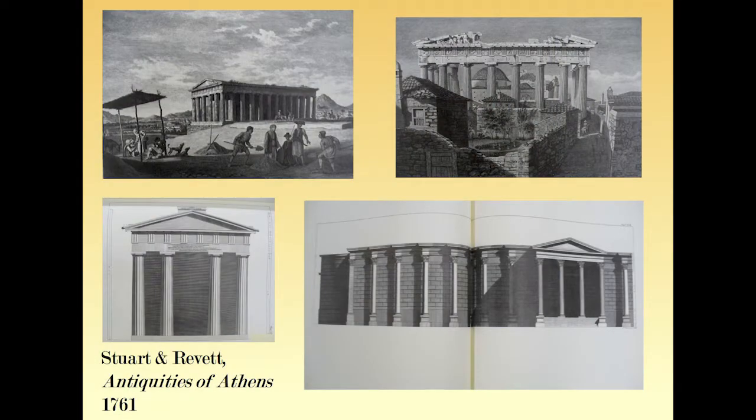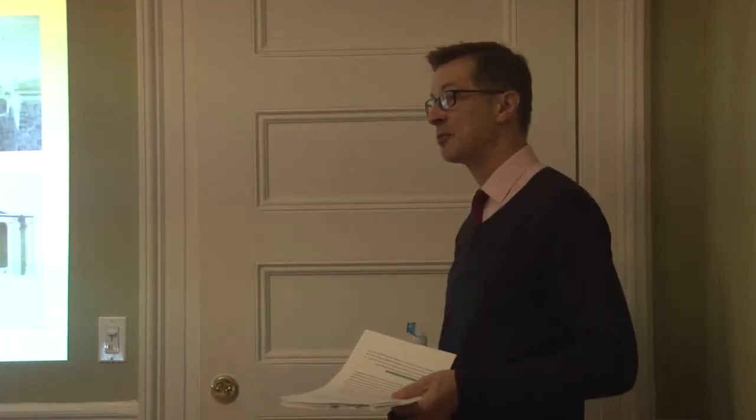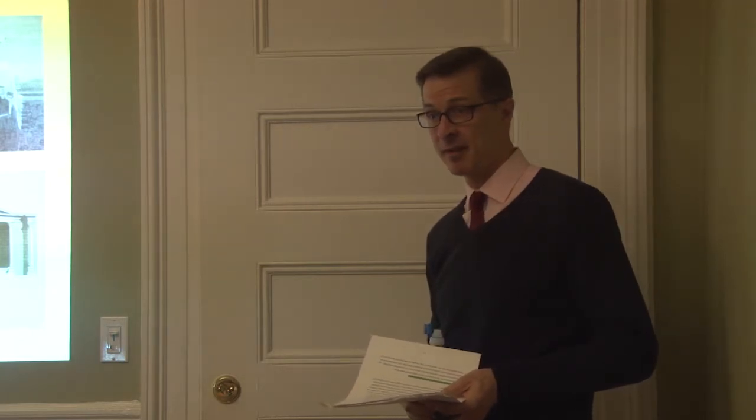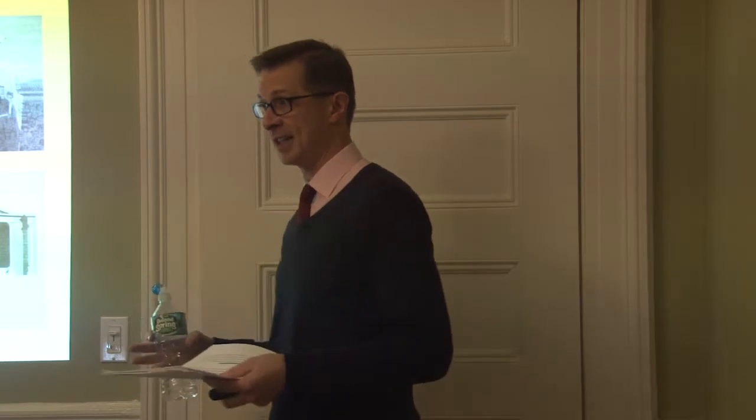So we already saw how Robert Adam influenced others with his designs and his writings through the Federal style. But I haven't talked about how Robert Adam himself was influenced. And it turns out that he and a cadre of other architects and archaeologists and artists traveled to Pompeii and Herculaneum in the mid-18th century, and upon their return to England, published their findings.